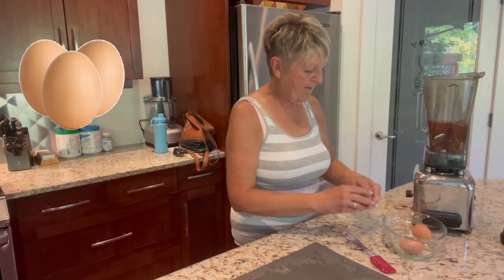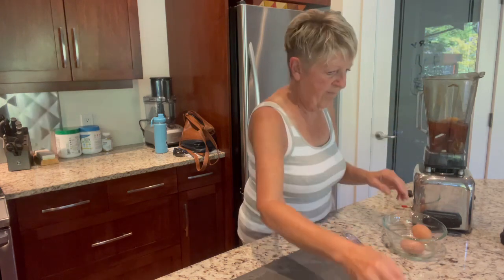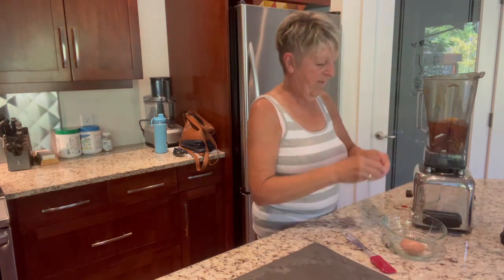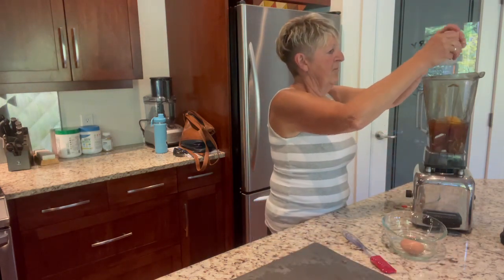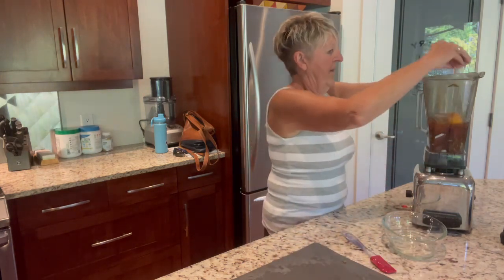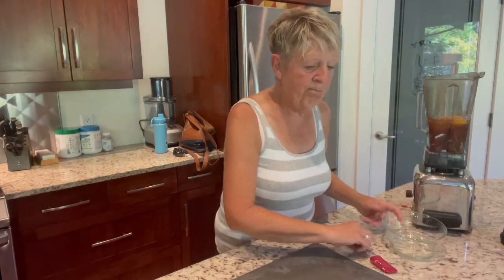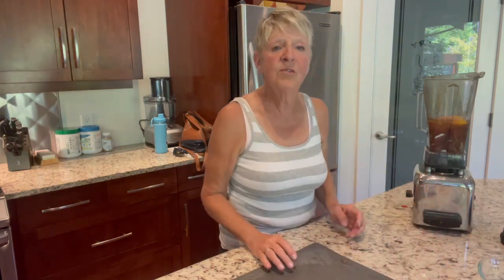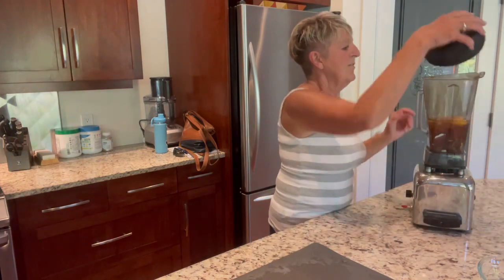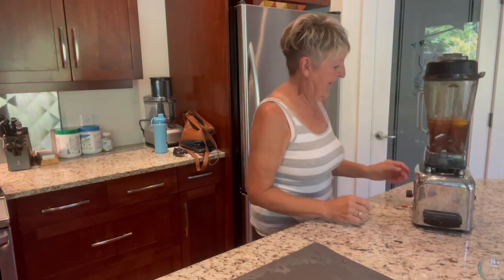And 3 eggs. Again, eggs from my friend's farm, Flatlands farm down on the corner here of my road. There we go. So once you get all those ingredients in, you wanna blitz it for about 2 to 3 minutes so that everything gets the opportunity to be good and chopped and small.